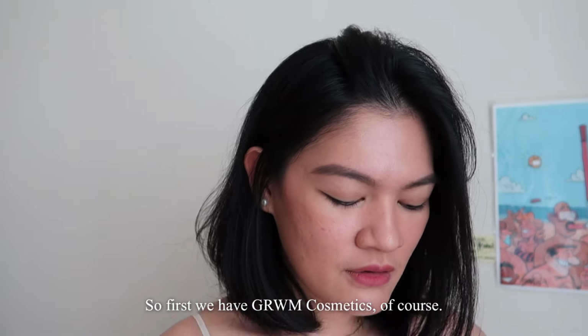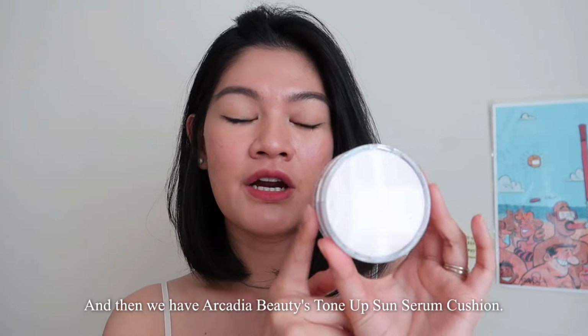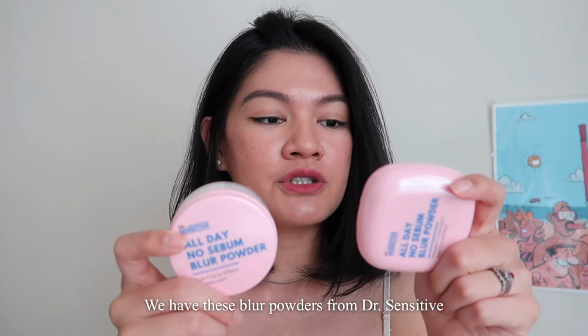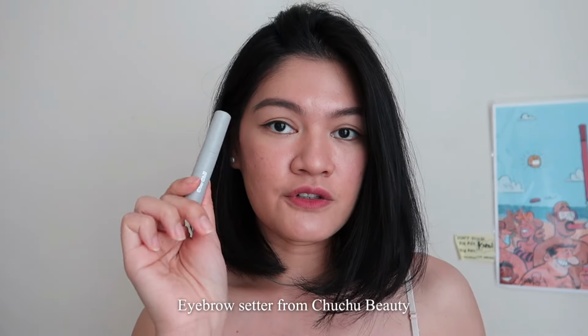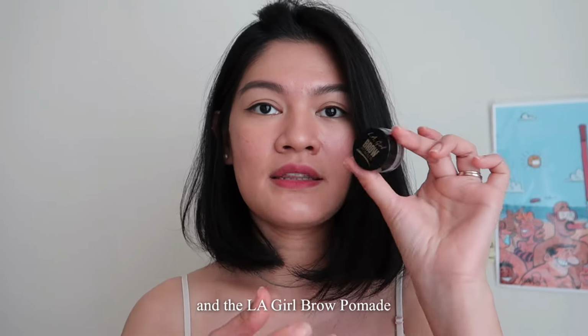So first we have Get Ready With Me Cosmetics, of course. And then we have Arcadia Beauty's Tone Up Sun Serum Cushion. We have these blur powders from Dr. Sensitive, eyeliners from Vice Ganda Cosmetics, eyebrow setter from Chuchu Beauty, another eyebrow setter from Nichido, and the L.A. Girl brow pomade. So let's go.